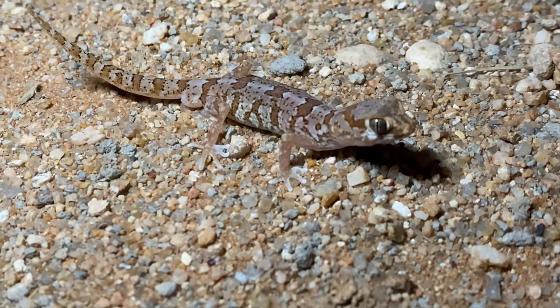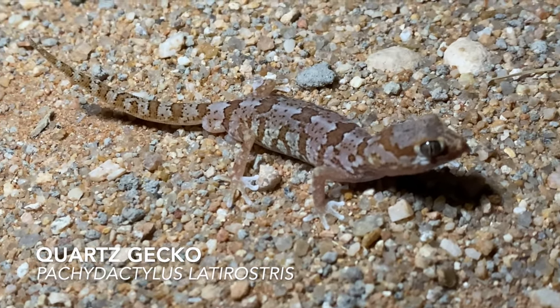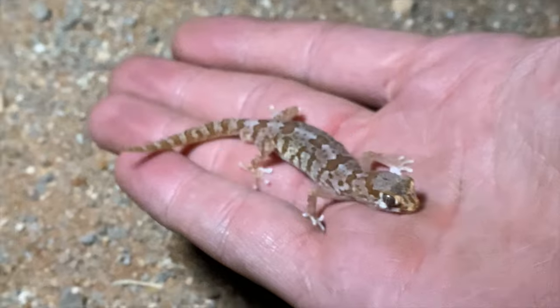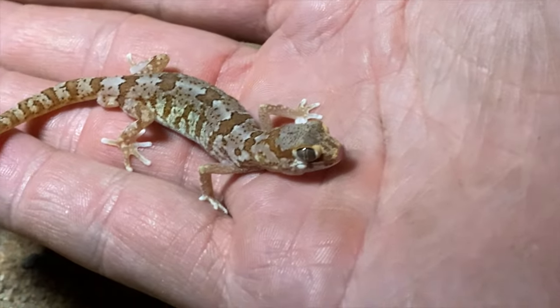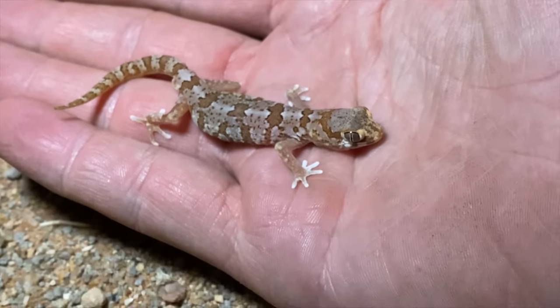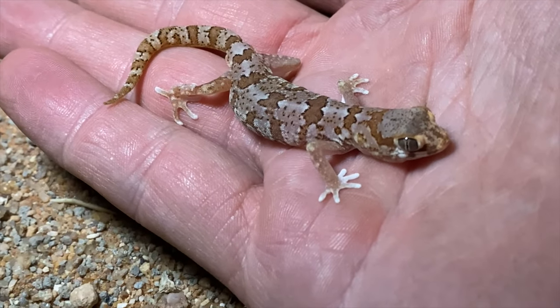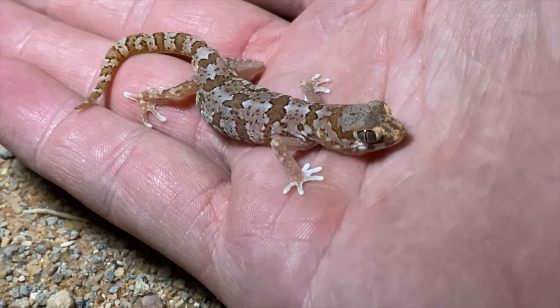So we just cruised up our second gecko species of the night. This is the quartz gecko, Pachydactylus latirostris. Come back, brother. These guys are really common. I'm just going to grab it. We will probably see scores and scores of them over the next couple of nights. But nice to get on the board with something other than the common giant geckos. You can see these guys don't have nails on their toe pads. On their toes, should I say.